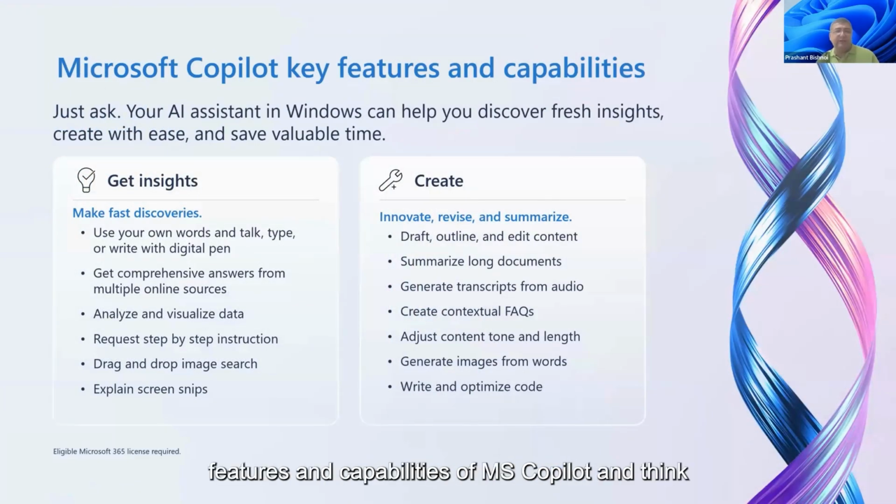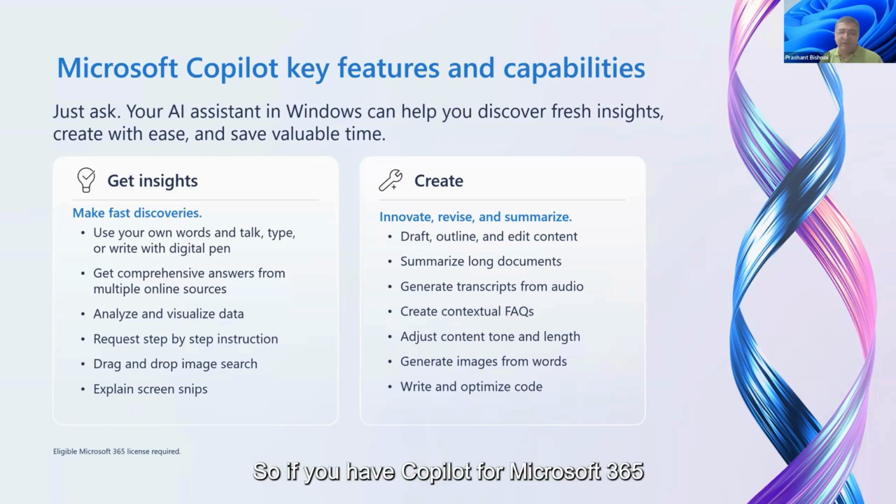So let us see a couple of key features and capabilities of MS Copilot. Think of Copilot as your AI assistant in Windows that makes your work easier and enjoyable. For example, you can drag, insert, or copy and paste a wide variety of file types into Copilot for further action. You can quickly summarize them and save reading time. You can create a transcript from an audio file. You can analyze and visualize data. If you have Copilot for Microsoft 365 applications, you will also have the option to find and work with files and information in your corporate environment.